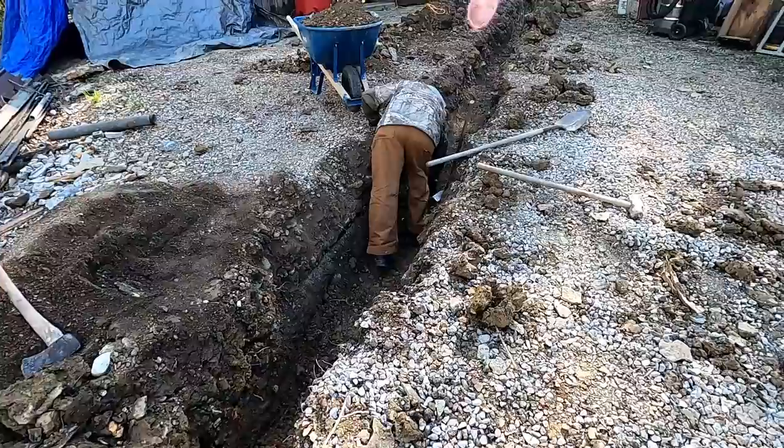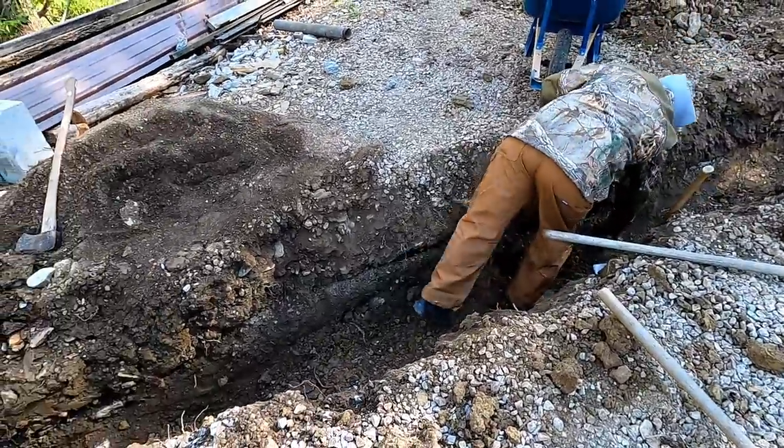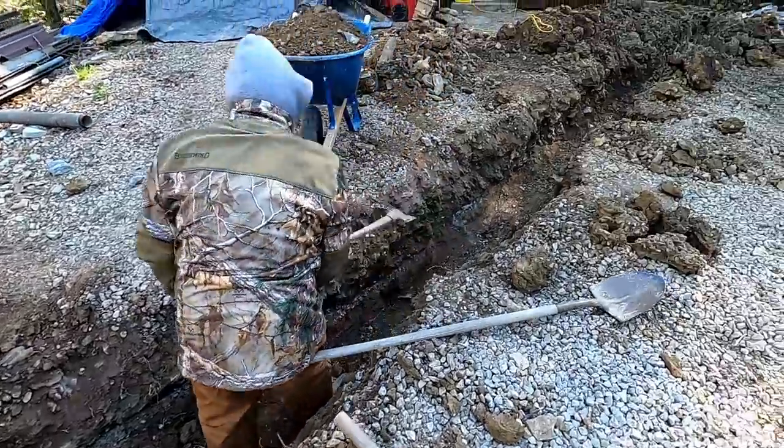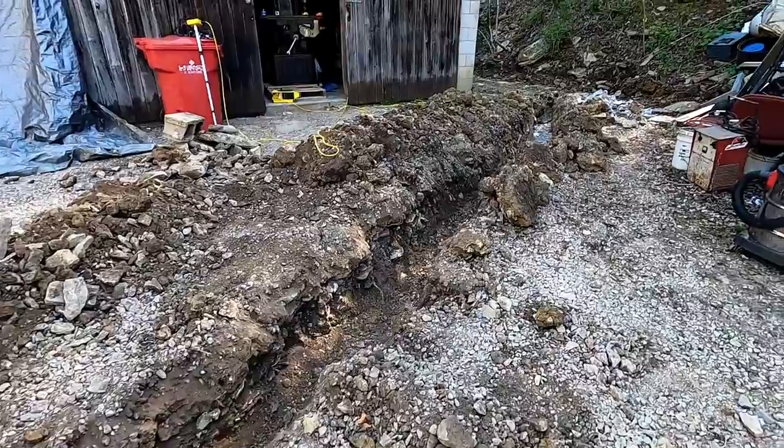That's where we're at. We're getting close to checking the elevation of the trench and laying some drain pipe in it, and fill it all back up again. Yep.